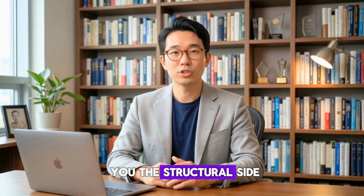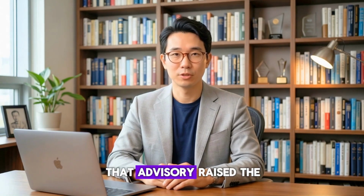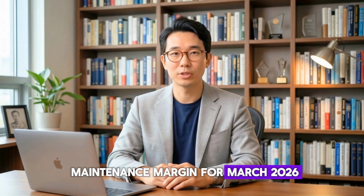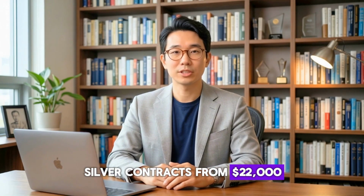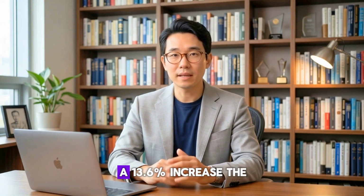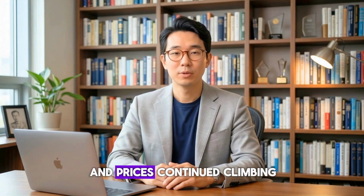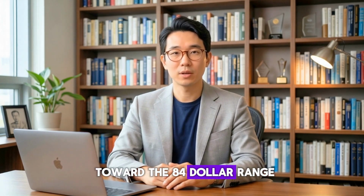Now let me show you the structural side of the margin equation, because it's the same playbook we've seen before. CME Group issued Advisory 25-393 on December 26, 2025. That advisory raised the maintenance margin for March 2026 silver contracts from $22,000 per contract to $25,000 per contract, a 13.6% increase. The market largely ignored it, and prices continued climbing toward the $84 range.